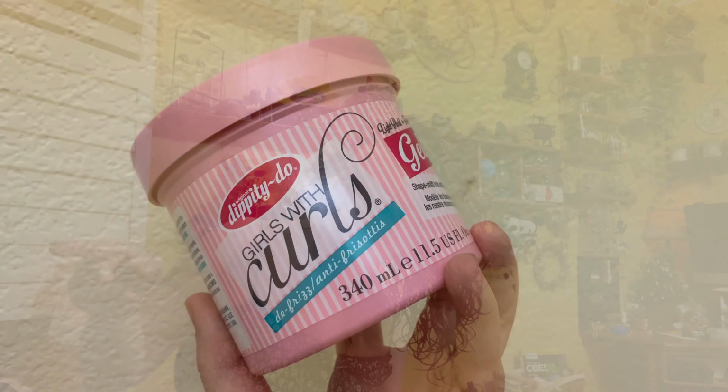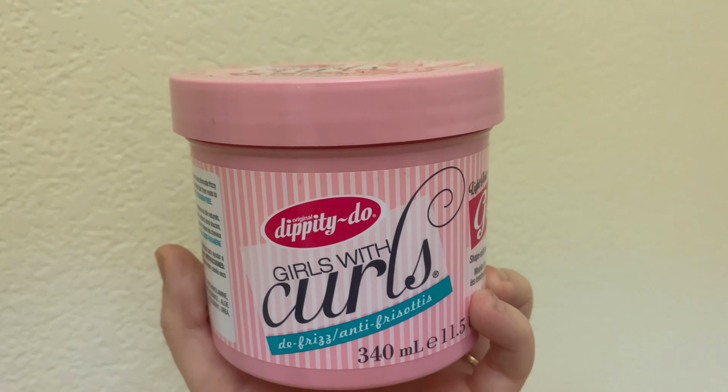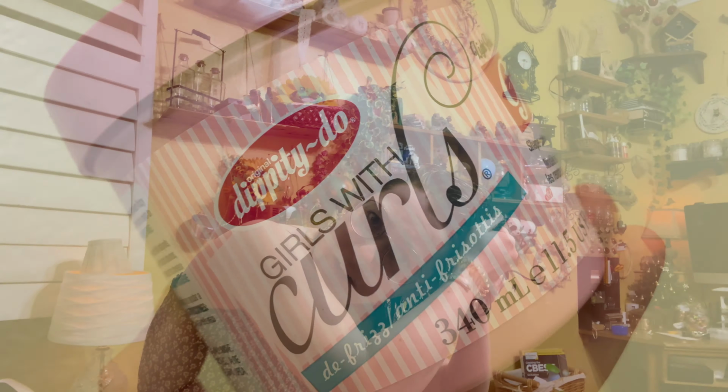So I'm just taking my gel, and I probably do about 5 pumps of this. I forgot to mention that the gel I use is Dippity Doo Girls with Curls jelly, and I put it in a pump bottle because I hate digging into a jar while I'm wet and dripping. I just feel like it's easier to keep track of how much I'm actually putting in my hair.